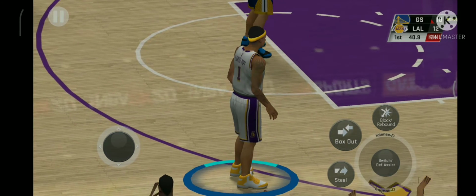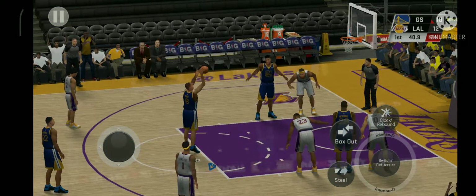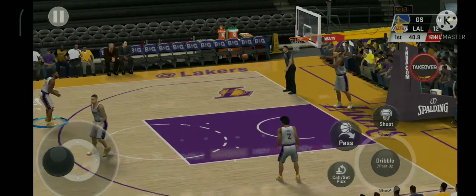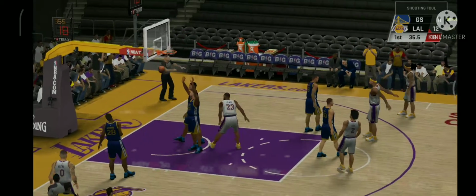The Warriors making a switch here. And that one goes in. Two from the line that time. Just under 3.5 minutes gone here in the first quarter. And you can count it. He'll go to the line with a chance to make it three.